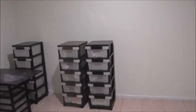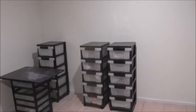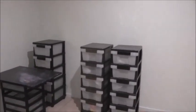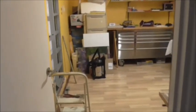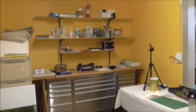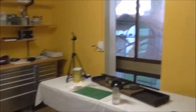because I've got my own room. Woohoo! No more being in here, being right where the kitchen is, being distracted on a regular basis. So I'm going to show you my new room. Here it is. Now it's not complete, but that's okay.